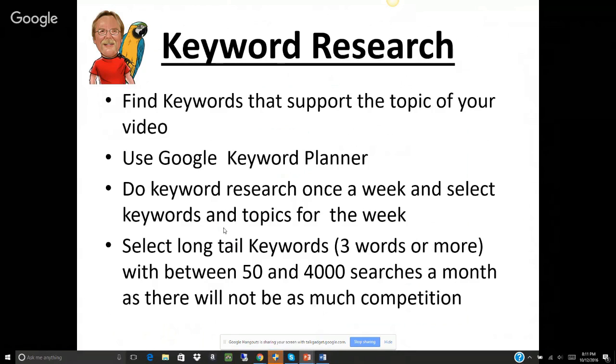The other thing is you want to select what we call long tail keywords, and that's a keyword phrase which has more than 3 words in it, and the ideal search volumes are between 50 and 4,000 searches a month, because the competition there is a lot easier to rank on.